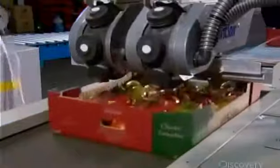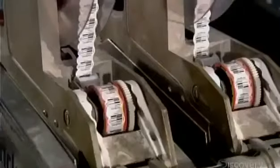Once filled, the boxes pass through an automated labeling machine. A camera takes a photo of the configuration, then guides an applicator to slap a code sticker on every tomato.